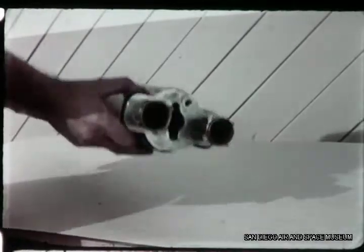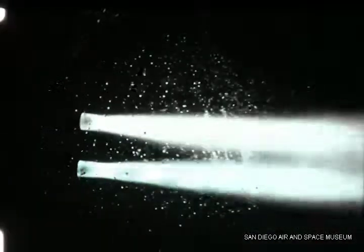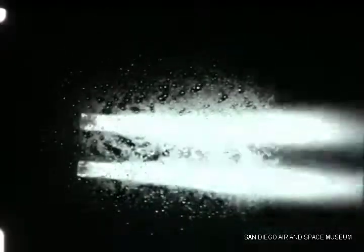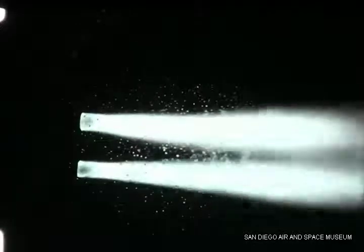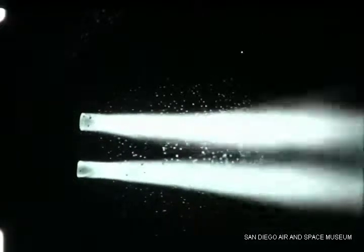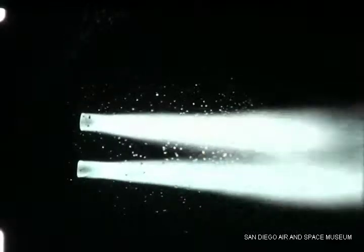A small wind tunnel was used to simulate the flight airstream. Comparisons were made of heat patterns resulting from changes in the air eddy currents. Small tests such as this contributed greatly to the eventual solution of the flight problem.